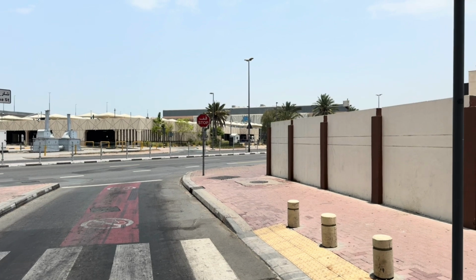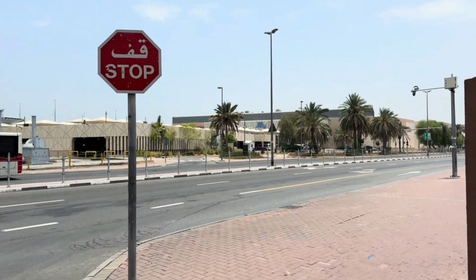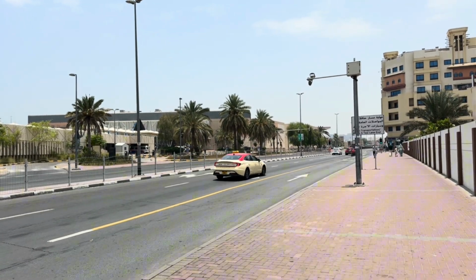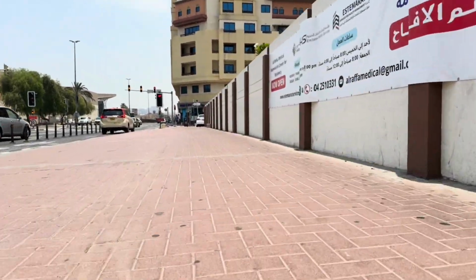This location is near Ghubaiba Bus Station and Ghubaiba Metro Station as well. That's the reason you are seeing more Dubai buses and taxis in this area. Let's run to catch the signal.